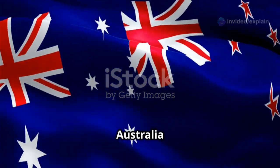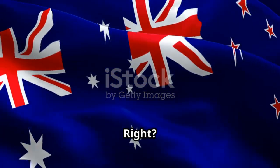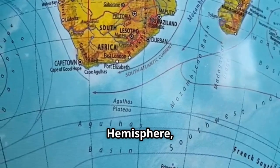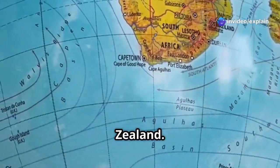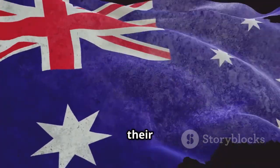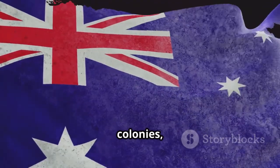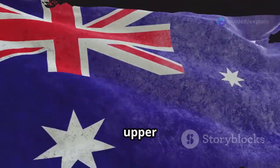Chapter 4, Australia and New Zealand. Stars down underward and a little to the right. Let's hop over to the southern hemisphere where we encounter another pair of flag twins, Australia and New Zealand. Both flags sport a dark blue background, a nod to their shared history as British colonies, with the Union Jack prominently displayed in the canton, the upper left corner.